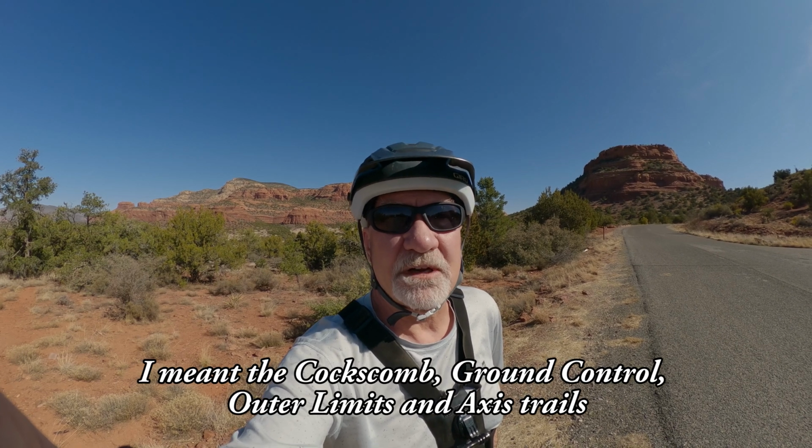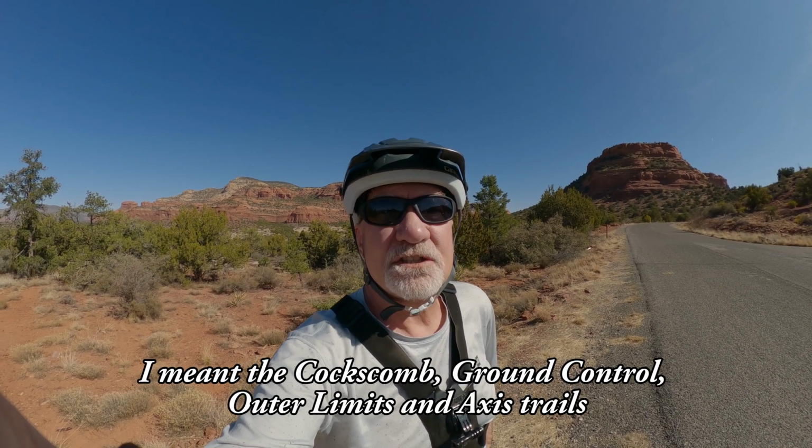Today I'm riding in Sedona, Arizona, and I'm in the Dry Creek region. I'm going to ride down the Coxcomb and Outer Limits Trail and then loop back up the Erie Trail. So this is a very cool flowy section here, so let's go ripper.